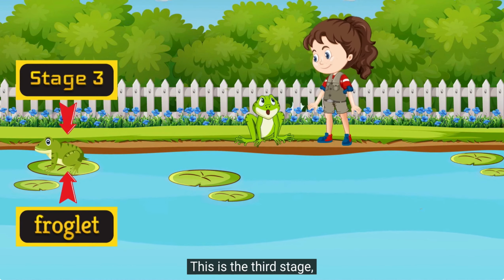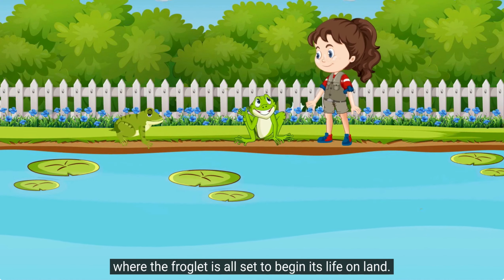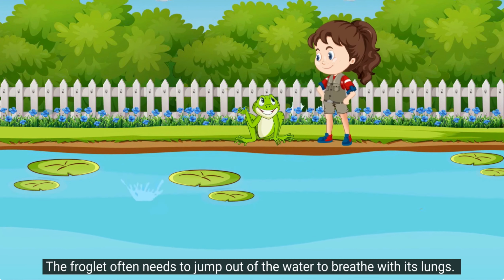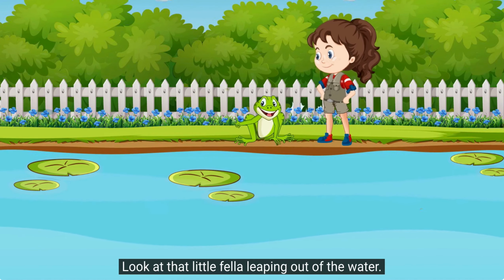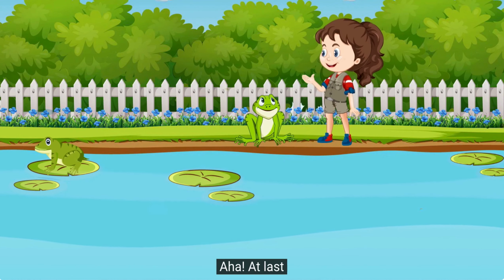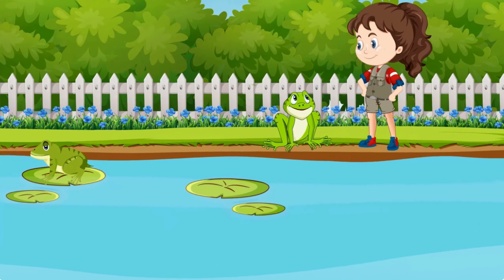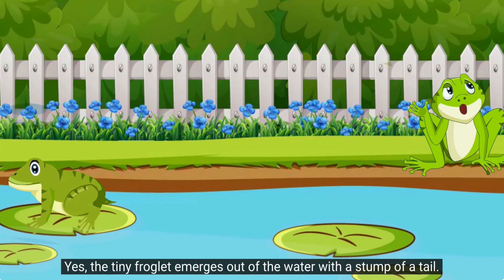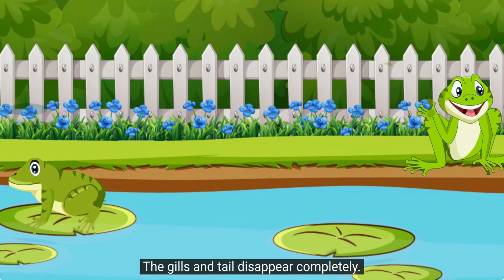This is the third stage, where the froglet is all set to begin its life on land. The froglet often needs to jump out of the water to breathe with its lungs. Look at that little fella leaping out of the water. Aha! At last, it looks like a frog, but it has a tail. Yes, the tiny froglet emerges out of the water with a stump of a tail. The gills and tail disappear completely.